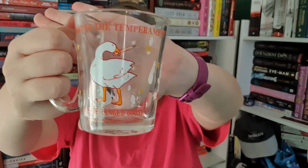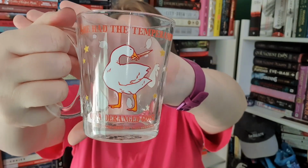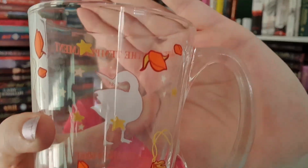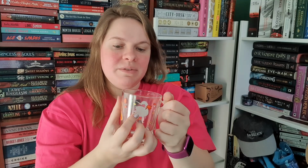Don't break it. This is the mug. I'm trying to make sure you can actually see it rather than me. And it is just a glass mug. "She had the temperament of a deranged goose." That's a beautiful quote. But yeah, it's very autumnal looking, really. There's some slight, I don't know if it's going to pick up, a weird sort of line here. I don't know if it's just something I can wipe off. But yeah, that's quite a cute little mug. I definitely wasn't expecting a glass one.